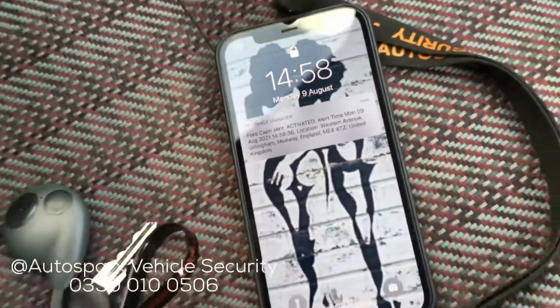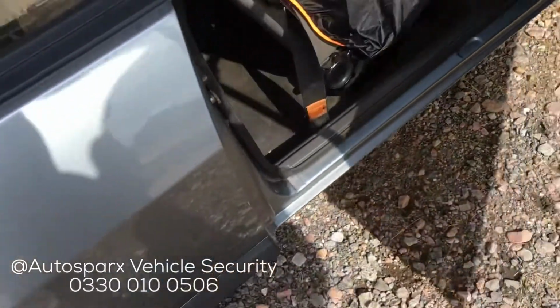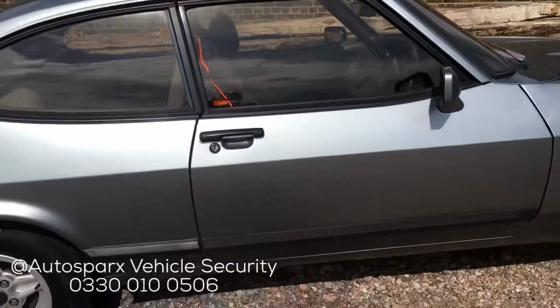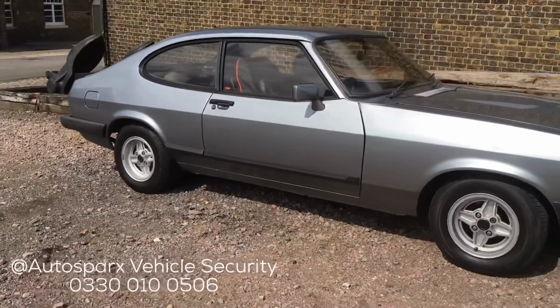date, and you can log into the tracker at any time from your smartphone or any kind of web-enabled device to see where your vehicle is, get alerts if the battery goes low, if it moves when it shouldn't, etc., etc. Nice system to keep this classic Ford Capri secure.